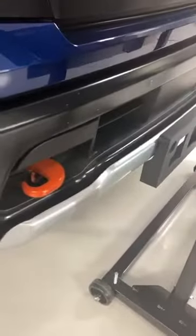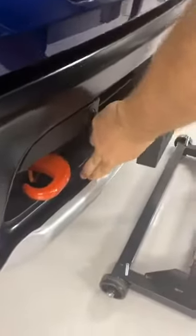So I'm just going to show you the front of this truck that is not damaged, so you can see what good looks like and what bad looks like. As you can see, there's no damage on this one. Got a pretty good gap in between the skid plate and the bumper, and then the plastic where the radar is actually housed behind this plastic cover right here.